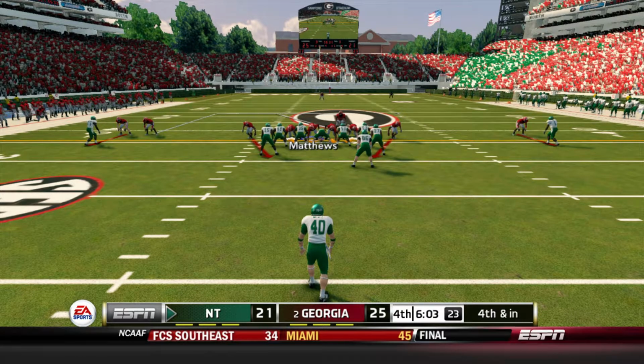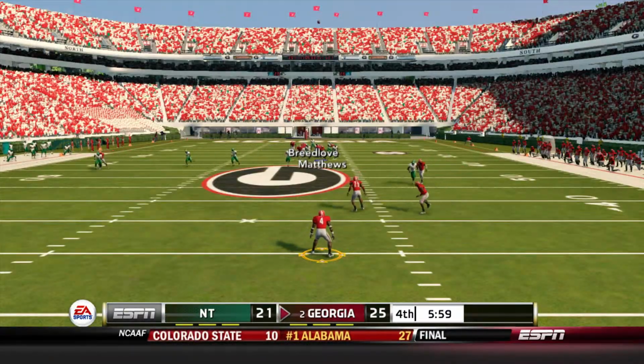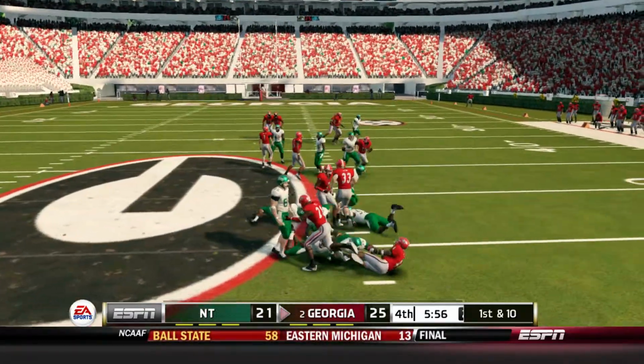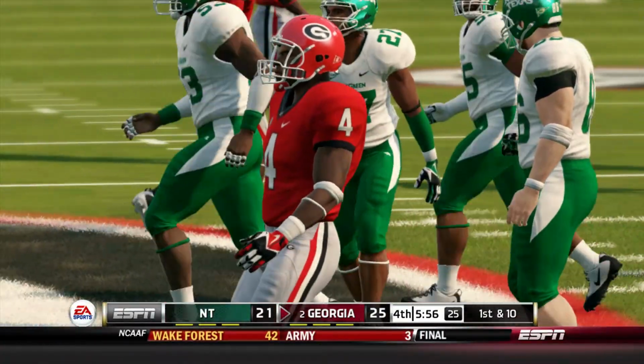Breedlove awaits the snap. Marshall makes it at the 32. Oh, he got nailed on that one. Return for a gain of 13 yards.